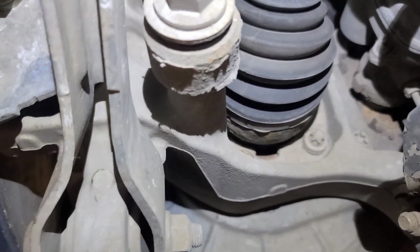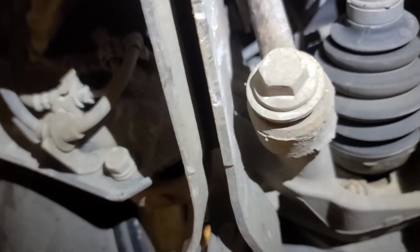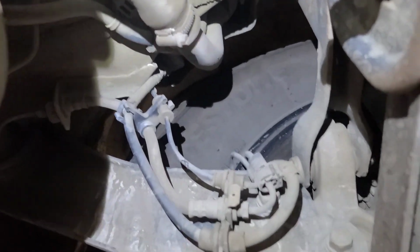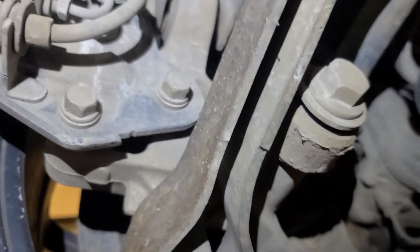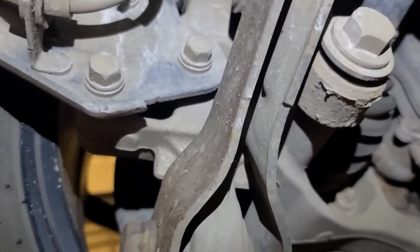And hopefully less work to change, because I can probably not disturb the camber here. Although this thing isn't that rusty, considering. Yeah, we're gonna try and just change the bushings.